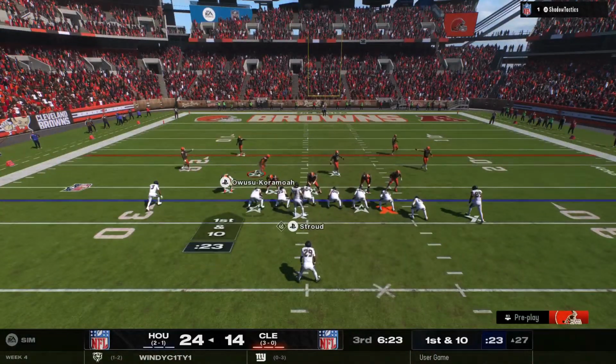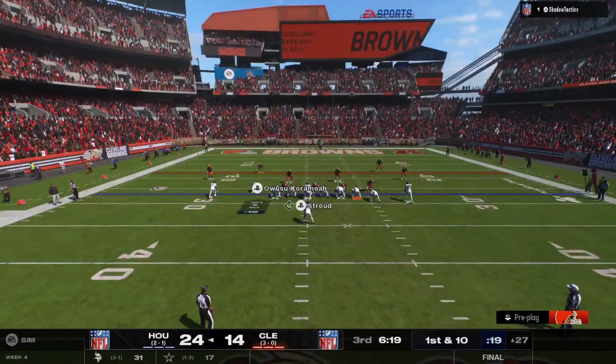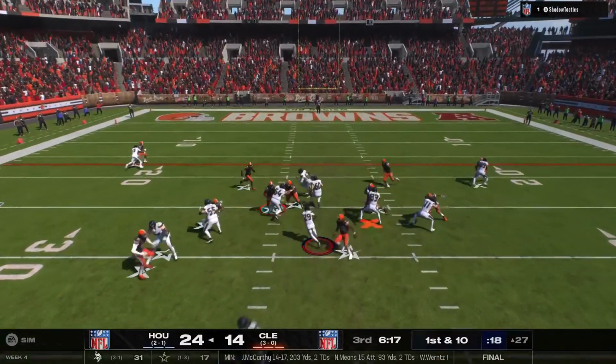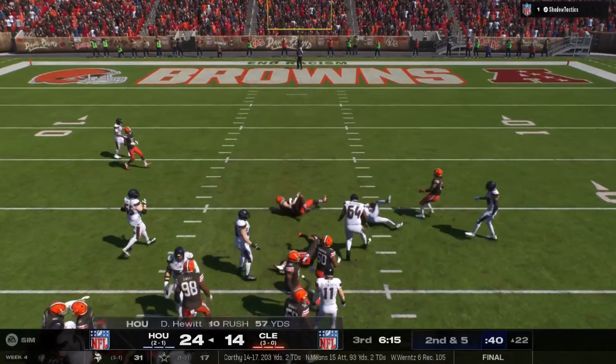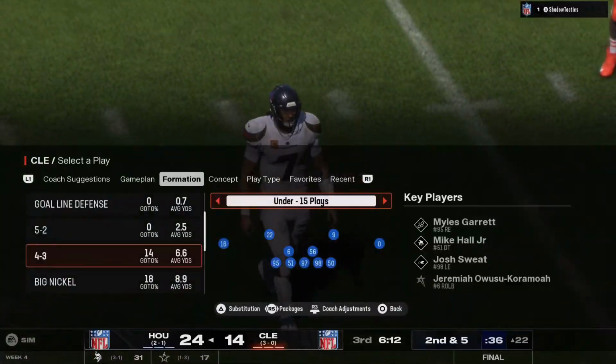1st and 10. They'll stay on the ground. And he surges forward for a gain of about 5.